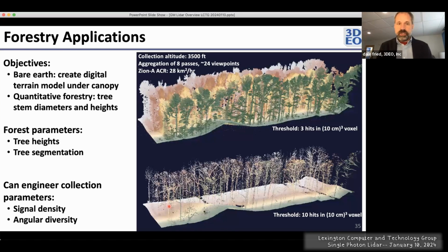One application of those kinds of high data rates is forestry. So when you have a forest, the first thing people like to do is get a sense of, well, how tall are the trees? So in order to do that, you have to say, where's the earth? Because you can easily measure the top of the tree, but where's the ground? So we need to be able to get enough data from under the trees to be able to create a digital terrain model of the ground under the trees.